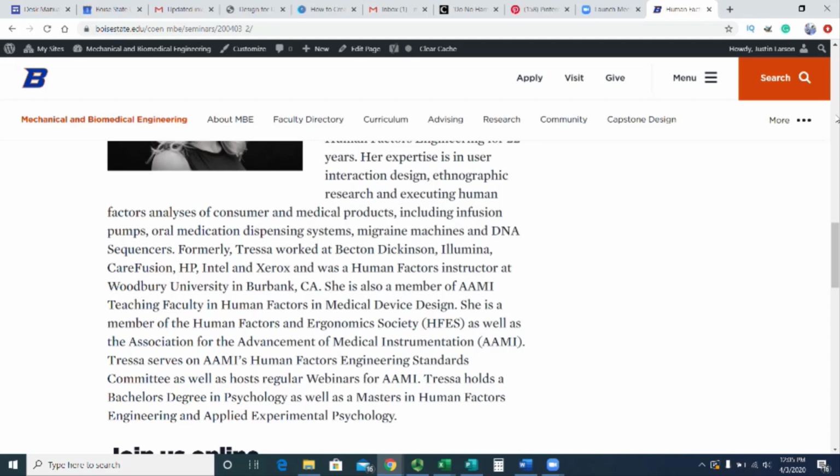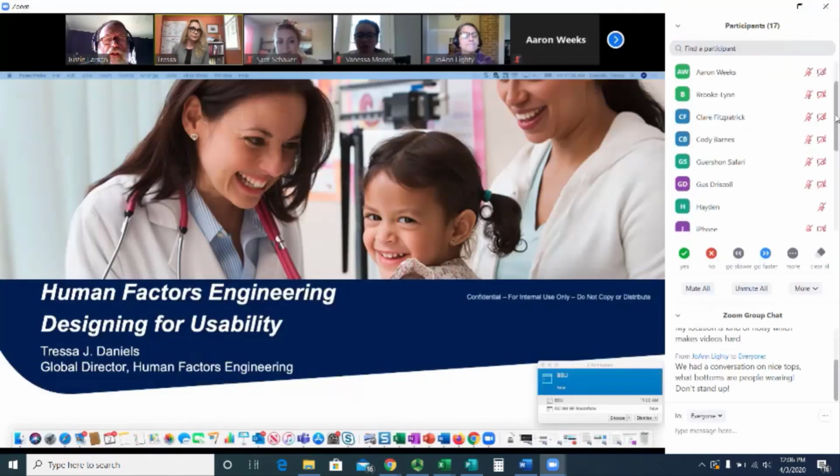And one of the things she's going to talk about is basically how do you put the human into the design, so that you can make things that help and not hurt people as they're working with your product. And how that dovetails in really well with mechanical engineering, biomedical engineering, all of those different areas. Tressa also has a degree in psychology, which I think is a very interesting piece because it's not just how people feel physically with interacting with things, but psychologically as well.